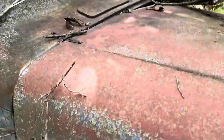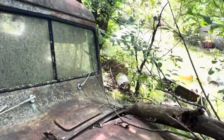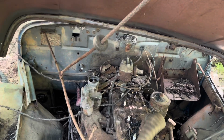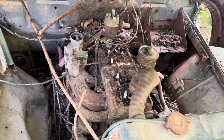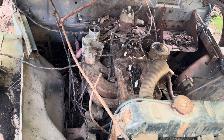Looks like this one has been worked on. Wow. Flathead. 4-cylinder. Wow.